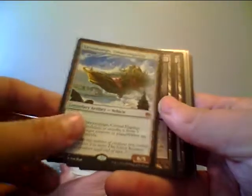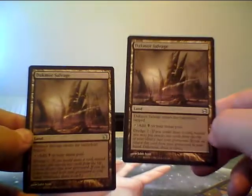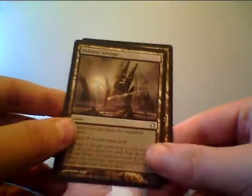I picked up a Console Flagship. Picked up 2 Dakmor Salvages. One for me and one for my wife. She already has one in one of her graveyard decks, I believe her Kadar deck, but she has been meaning to make a Muldrotha deck. So I got one for her and one for me and my Muldrotha that I just picked up this weekend.